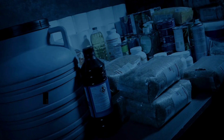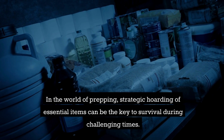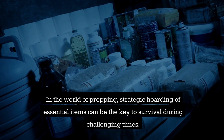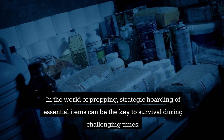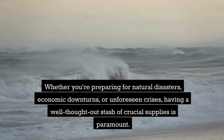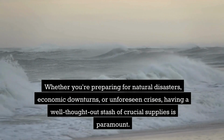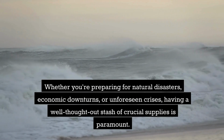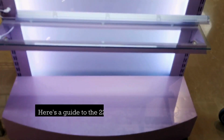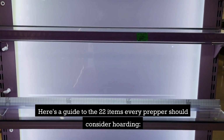Let's get started. In the world of prepping, strategic hoarding of essential items can be the key to survival during challenging times. Whether you're preparing for natural disasters, economic downturns, or unforeseen crises, having a well-thought-out stash of crucial supplies is paramount. Here's a guide to 22 items every prepper should consider hoarding.